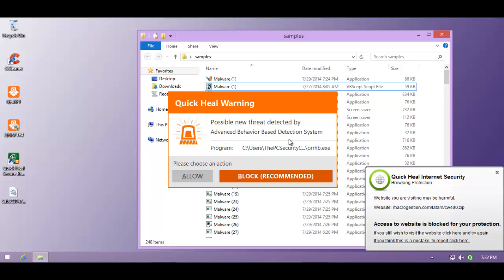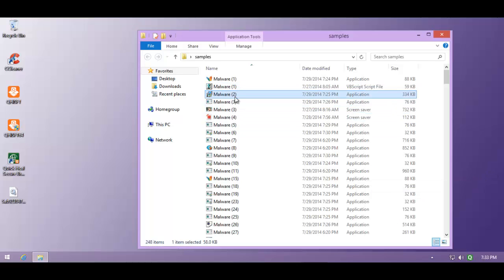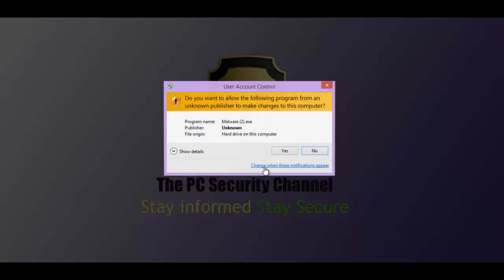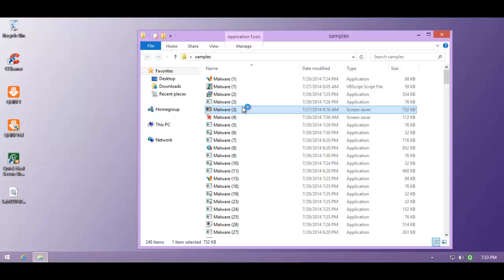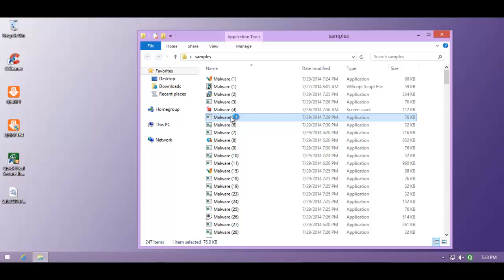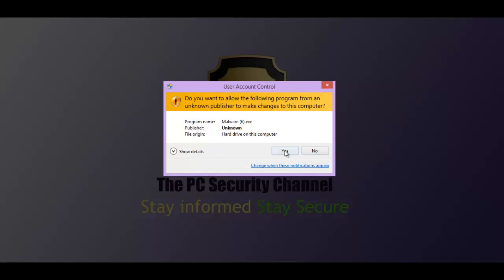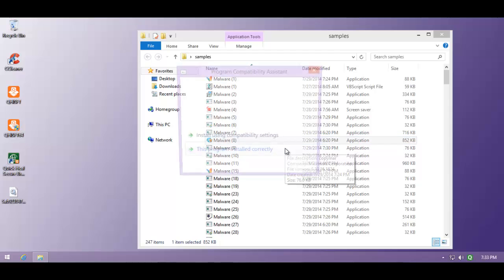Possible new threat detected by advanced behavior-based detection. That's good. I'm gonna block it. And it also blocked something else that was trying to be downloaded. That's good. But as you can see, most of these are still going to work, so it's definitely not disinfecting files. Everything says file successfully repaired, and I don't think it's disinfecting everything. So I don't know why they have separate delete and repair. I'd like to know what exactly the repair mechanism does. Here's a behavior blocker alert, so that is good to see. Their behavior blocker does function. I wasn't expecting that, honestly, because after seeing their signatures, I thought their behavior blocker would be completely useless, but it seems to pop up on some of these threats at least.